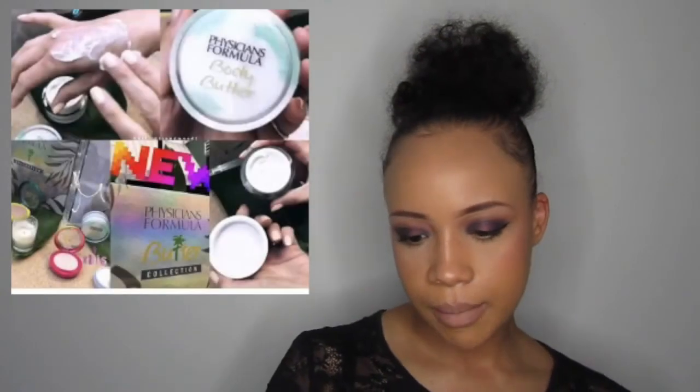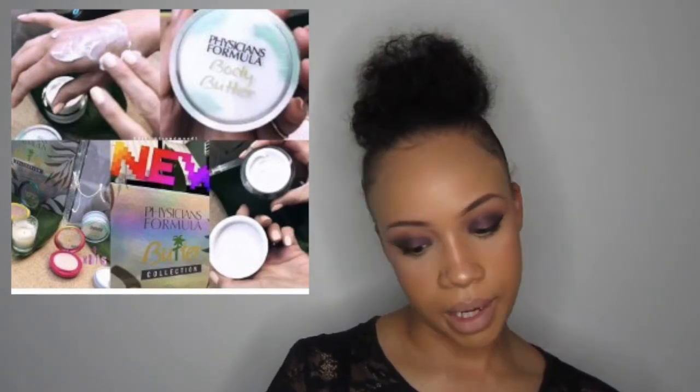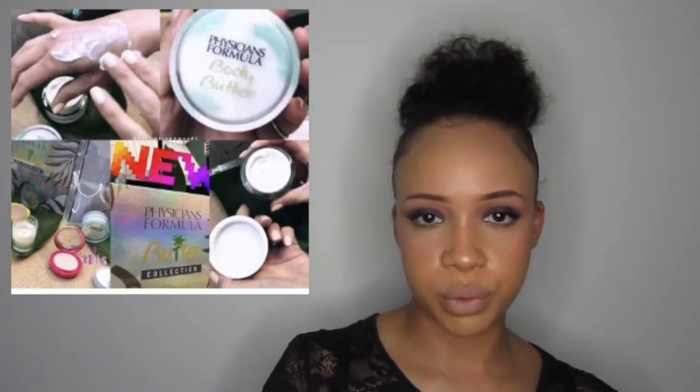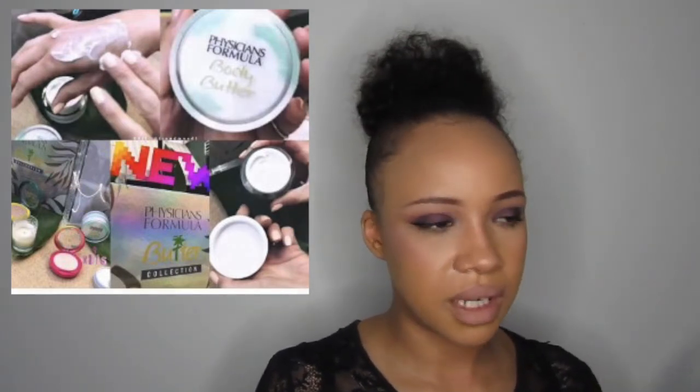Then Physicians Formula have come out with a body butter collection. I don't know where they sell Physicians Formula in the UK, like in store. And there's certain things like fragrances, lotions, stuff like that. I've got to smell it, I've got to test it out before I buy it. Knowing that it's Physicians Formula, it's probably going to be a very affordable price, but I haven't smelt it. I don't like just buying things like that I can't test out first. Like with an eyeshadow palette, even if it's bad, you can kind of make it work. When it comes to creams and fragrances and stuff of that nature, I have to kind of test it out first.